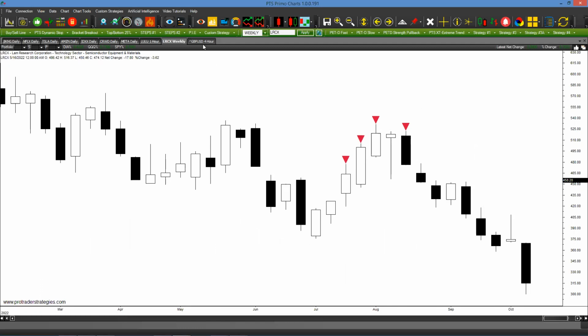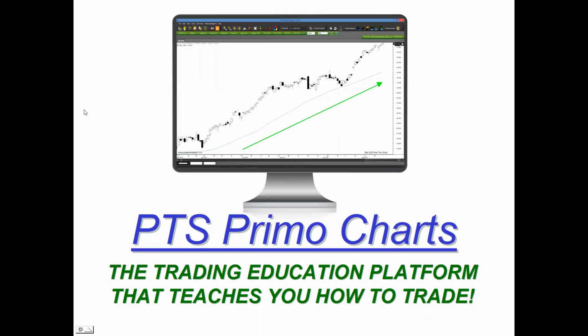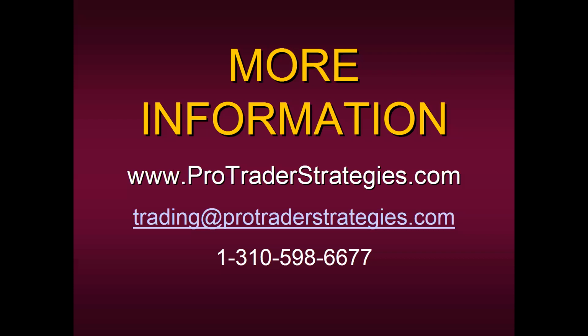If you're a currency pair trader, here's a 4 hour chart of the British pound. It looked as if it was going lower, then all of a sudden shot straight up. Well, strategy number one knew that this was just a short-term sell-off in an overall uptrend, and there was a cluster of buy signals right here. So you see how strategy number one, a pullback method, can really get you in sync with the market and have you trading and becoming a more consistent trader because you no longer are out of sync with whatever market you're trading. And everything you just saw here displayed on the PTS Primo charting platform is easily accessible and one click away.